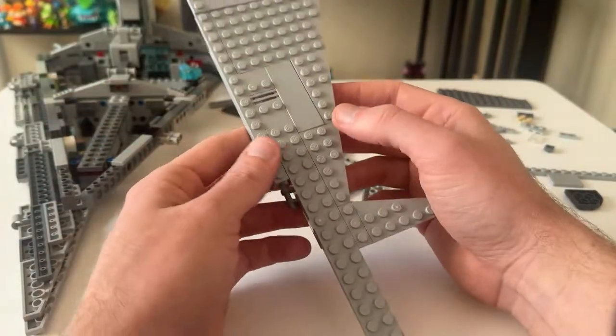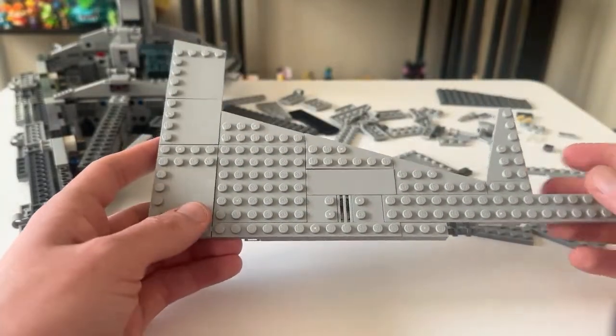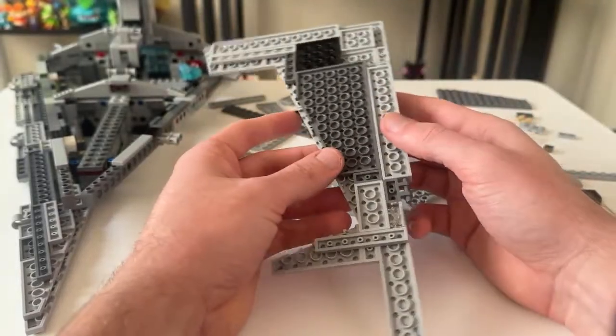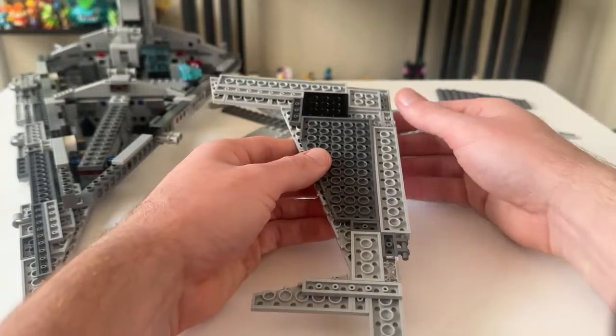Do I have Jedi Bob? I do. I bought the set a couple days ago. I haven't opened it yet, but I do have the set, yes. Jedi Bob is king, in case anybody didn't know. I think it's so cool that they made a set on Jedi Bob.